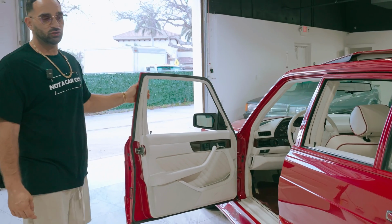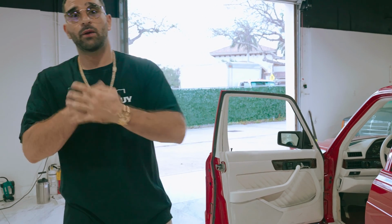So right now, guys, what we're gonna do is we're gonna take it out on the road, see how it looks under these palm trees, get it rolling. Let's go.